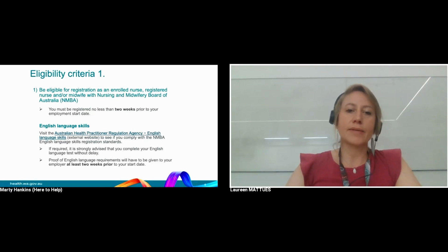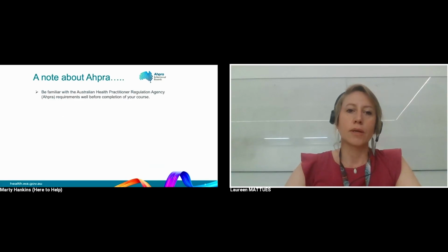And again, same as for your registration, English language requirements will have to be given to your employer at least 2 weeks prior to your start date. This process can be quite onerous for some of you, so make sure that you inquire from now. APRA is linked to your registration, so all questions related to your registration will be directed directly to APRA. So go on their website and get familiar with it.